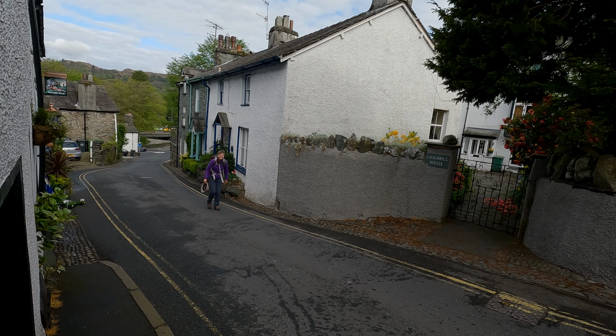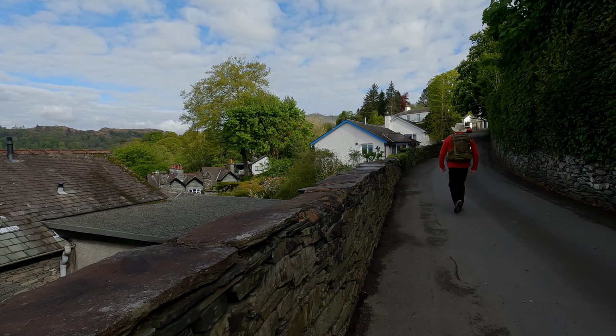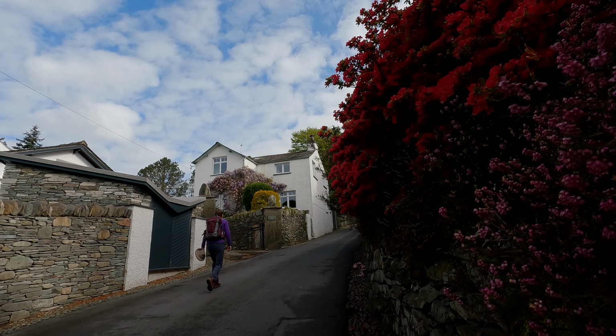Today we should be driving home, but the weather is better today than it's been all week, so we decided we'd have one last walk before we drive home. So this one's only a short one, it's just over 3 miles and takes a couple of hours.